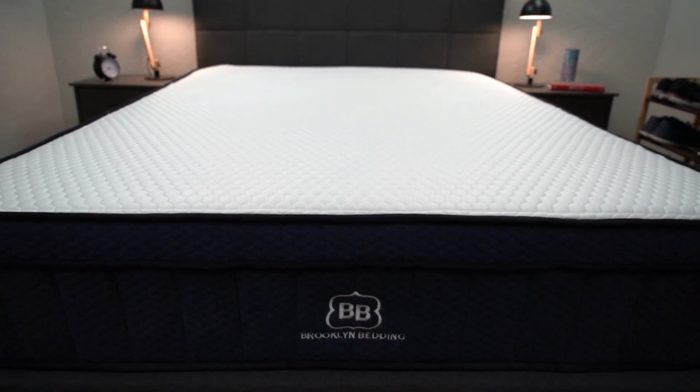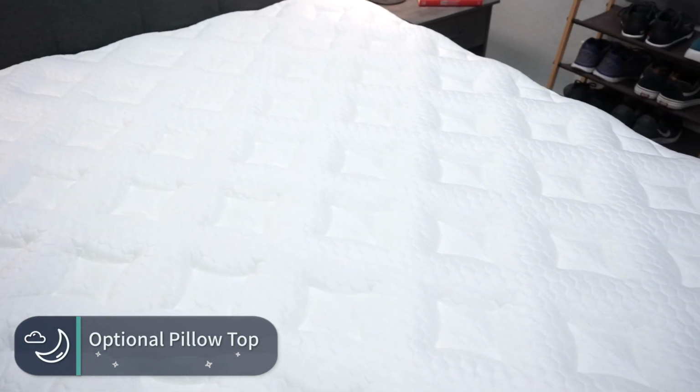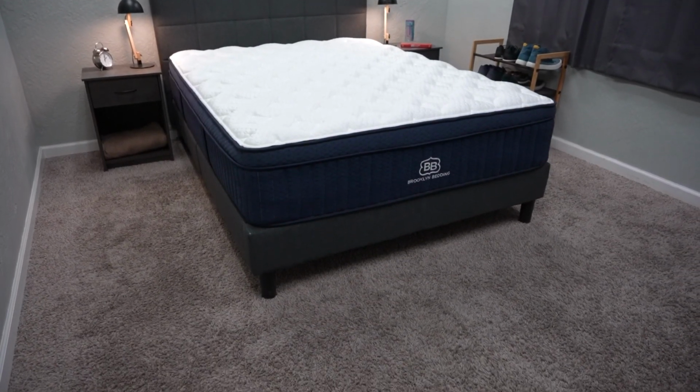And speaking of that cover, you can actually spend up a bit to get their cloud pillow top. That might make the bed have a little bit more of a pillow top feel, and you will have to spend up a couple $100 extra for that, but it is a nice option to have if that's what you're looking for in your mattress. In general, the Brooklyn Bedding Aurora is one of the cooler mattresses we've ever tried out over here at the Slumber Yard.